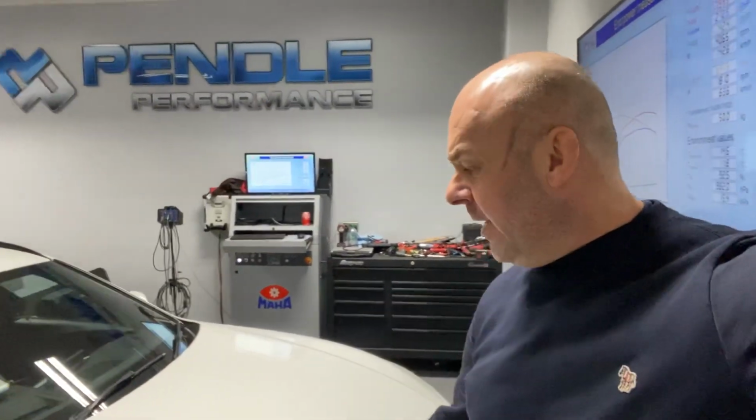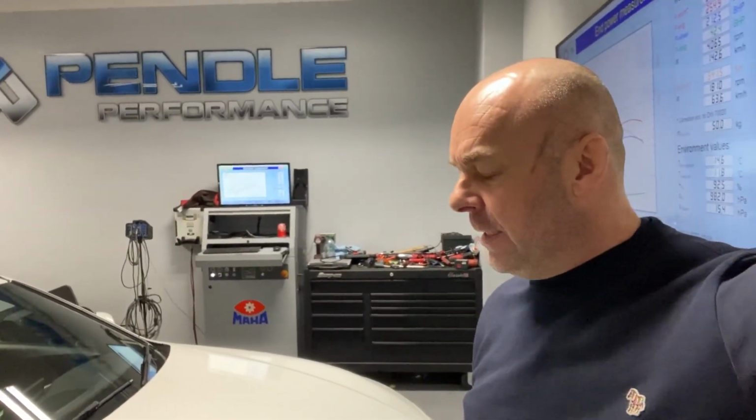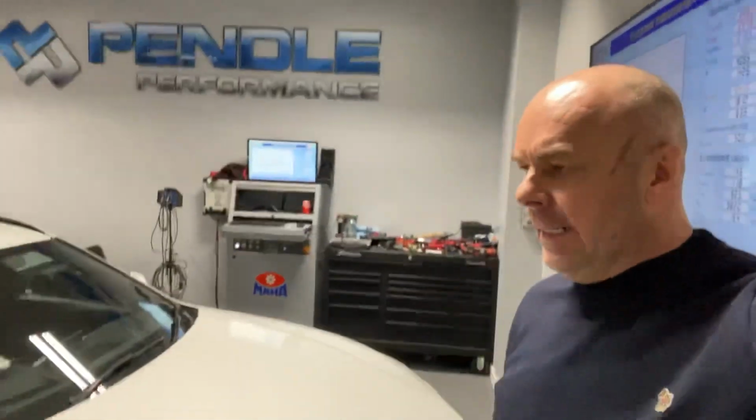Good morning. We've got an absolutely stunning 2017 BMW 330 on the dyno today at Pendle Performance. This is coming for our custom tuning and also the ZF8 HP gearbox custom tuning. This one's a rear wheel drive, it's not the X-Drive model. 258 brake horse model, controlled by a Bosch EDC 17C50 engine control unit.